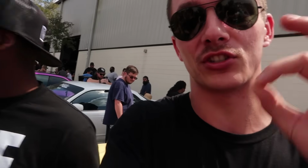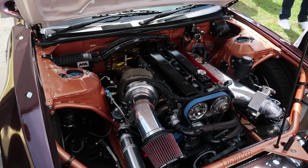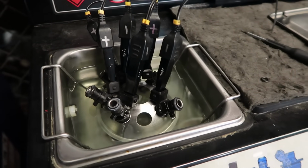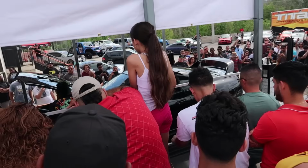So we're actually gonna change the plugs and clean injectors here while we're at Titan. The car just started breaking up a little bit under higher load, so we just want to make sure we play safe instead of ripping it on the dyno. So they got the injectors in an ultrasonic bath. While we're chilling, they'll get clean, and then hopefully we can test it on the way back. Make sure everything's good.